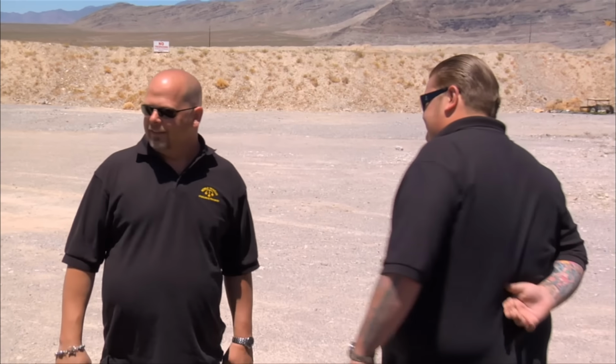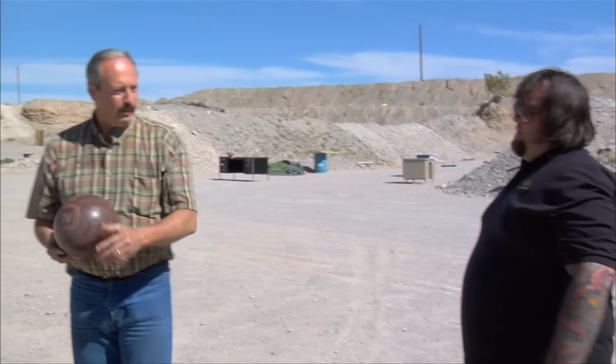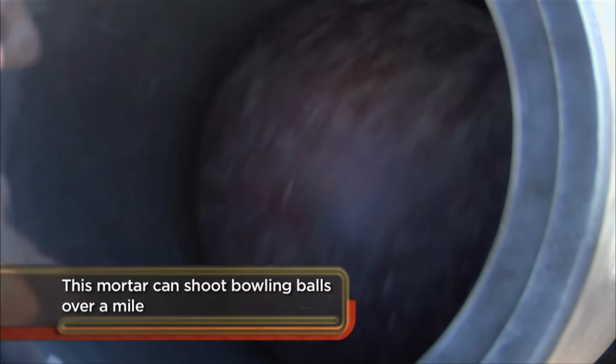Sounds good. Okay. All right. Corey, Chumlee, unload this thing. I've wanted to see this thing fire from the moment I saw it. And after he's done setting it up and prepping it, it's showtime. Now, one real important thing is we don't stand in front of this because the powder's already in there, it's fused, it's ready to go. Just drop it in and you're ready to rip.